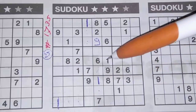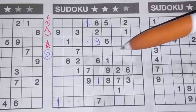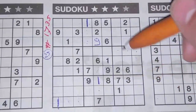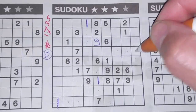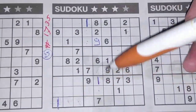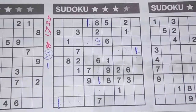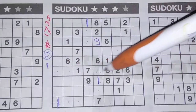A 1 in this row, a 1 in the middle row. So in the row above, the only 3 places for the 1 should be here, here, or there. We see here a 1, no 1 there. Here a 1, no 1 there. The only place for the 1 should be there. And all the 1s are used, I can see. Yes, digit number 1. Alright. 4 missing numbers in this row.